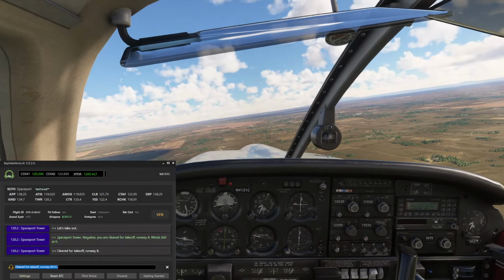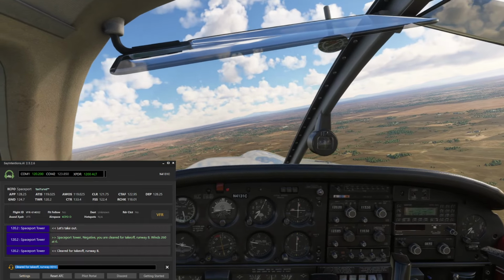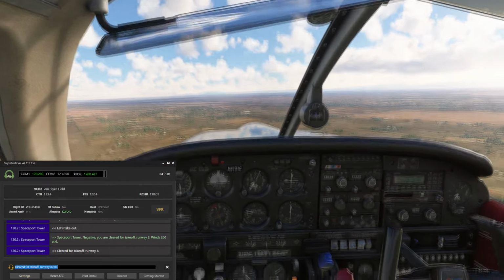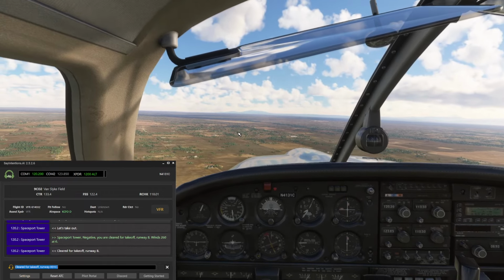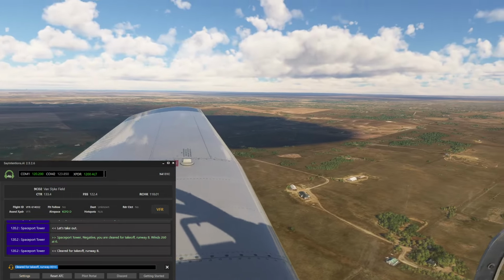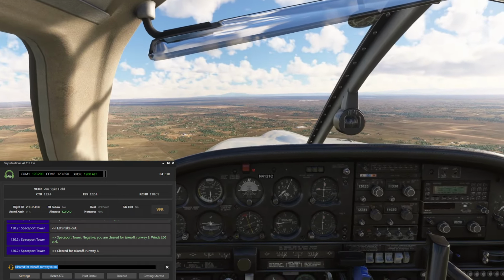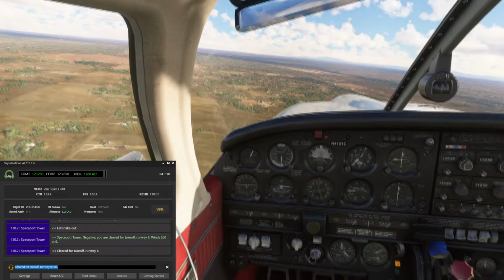Hold up, we can turn now. We can turn out. Warrior Tree 7, 1 Bravo Charlie, make right traffic, runway 29, report midfield. Making right traffic, will report midfield, Warrior Tree 7, 1 Bravo Charlie. Cool air. Excellent.